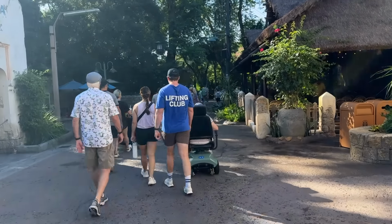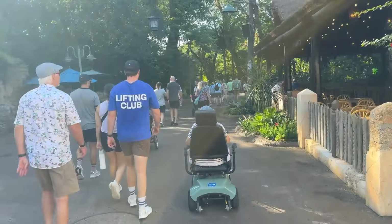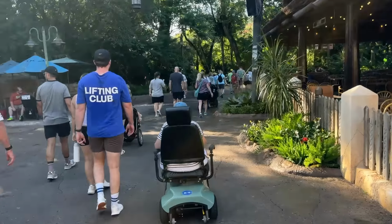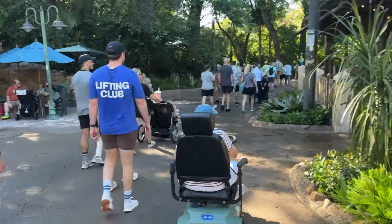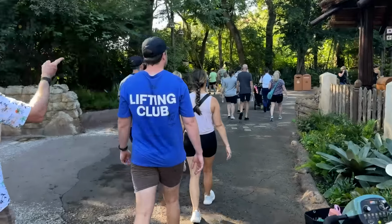Another big tip if you're really trying to get the most out of your Kilimanjaro Safari experience, sit as close to the left as possible. Yes, it is an open air bus and animals are 360 degrees around you, but a lot of the activity happens on the left side.